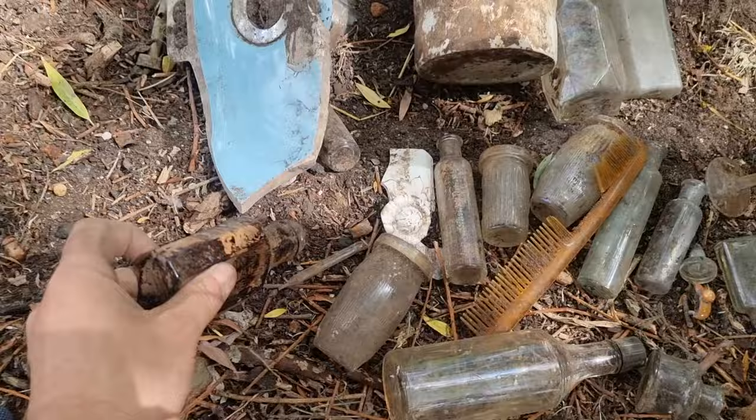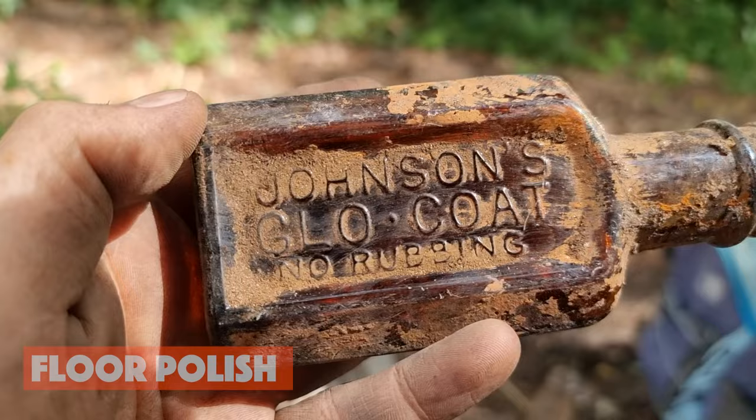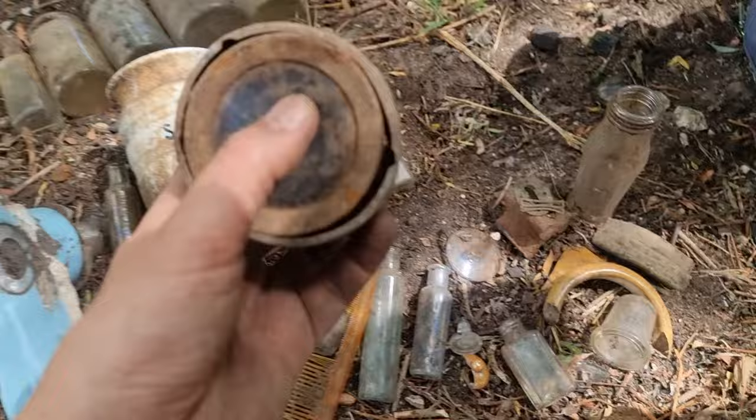Yeah, it's another embossed one. Johnson's glow coat, no rubbing. I wonder what that means, no rubbing. I don't know. It's got just a twist top though. Screw top, a bit later. Yeah, I do love that though. That's really cool. If it does go with that, yeah. I think it has to.